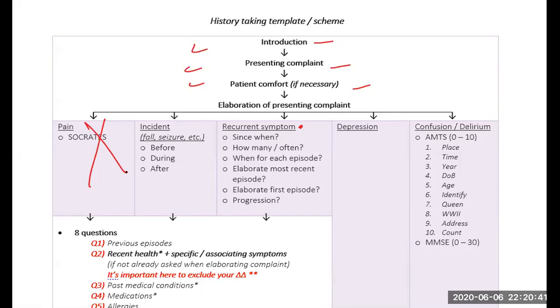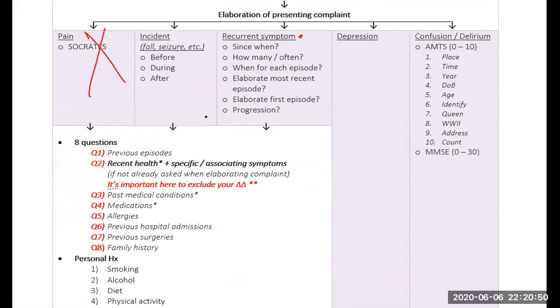Okay, and that's really quick. I think you spent too much time elaborating on a simple complaint, and I think you wasted a bit of time there. In my opinion, it would have been easier to just move on and ask, has this happened to you before? Is it the first time? Oh, yes, it's the first time. All right, so ask about recent health. How has your health been recently? Have you lost any weight? Do you have any shortness of breath? Do you feel more tired than usual?